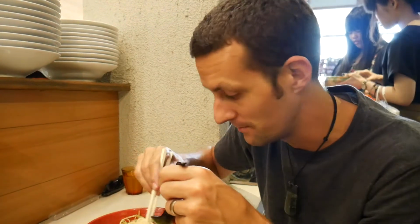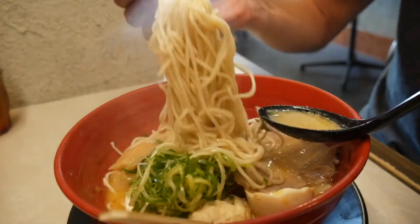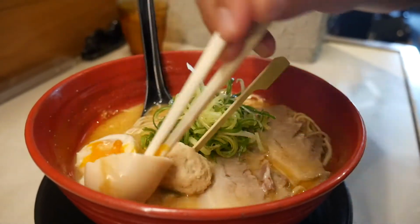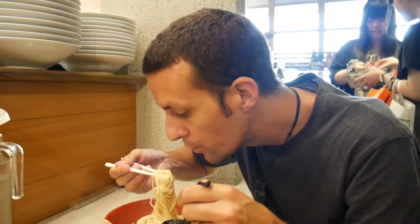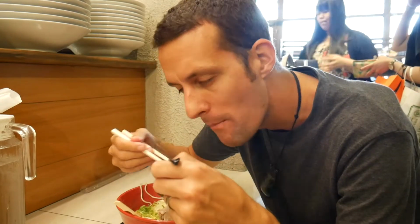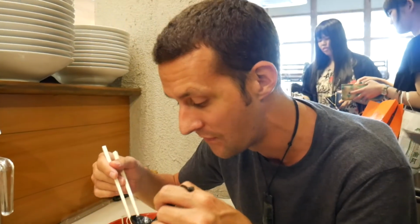I'm gonna have to get some noodles in because they're just coated in that broth. And there's also spring onions in here, pork or chasu. I got an egg with mine because I have to always have an egg with ramen. It's not ramen for me without the egg. But let's try these noodles. Remember, you can slurp. Oh my gosh. They are like silky smooth, with a thick coating from that broth.